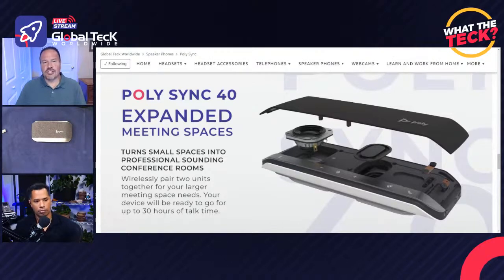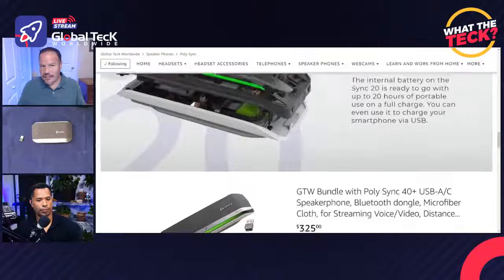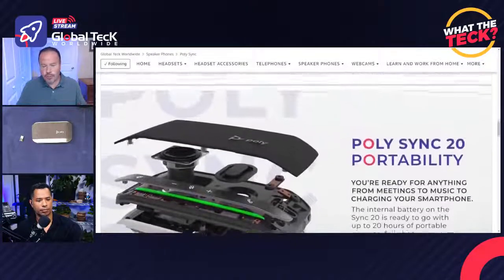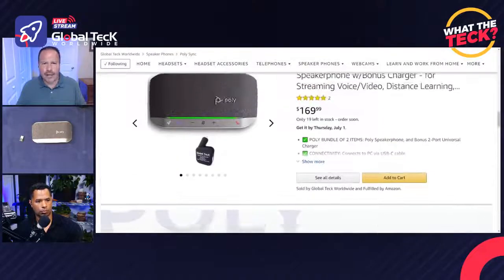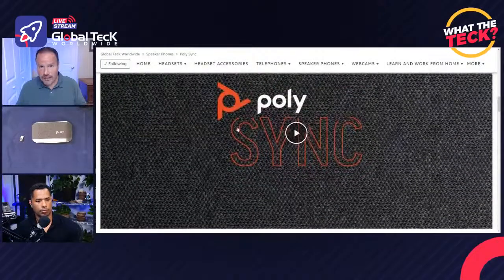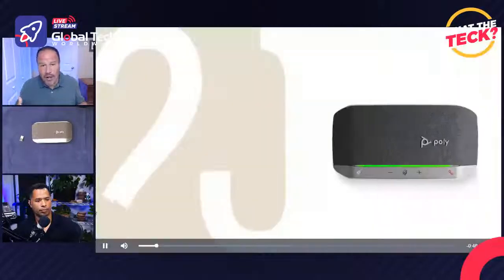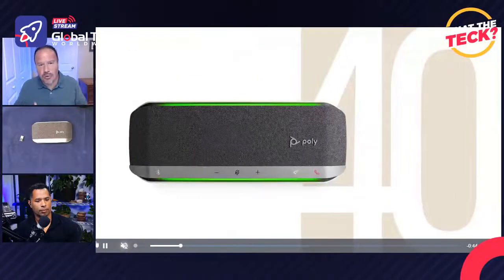So much has changed over the years. This stuff is engineered so well, but they're also engineering it with simplicity in mind. We do business with many people out there that return back to us. They love these solutions because they're not complicated. At Global Tech Worldwide, we support what we sell. We take a lot of pride in that. But because of that, we're also very selective with the brands that we sell, and we don't get complaints with the Poly stuff because it's so user friendly.